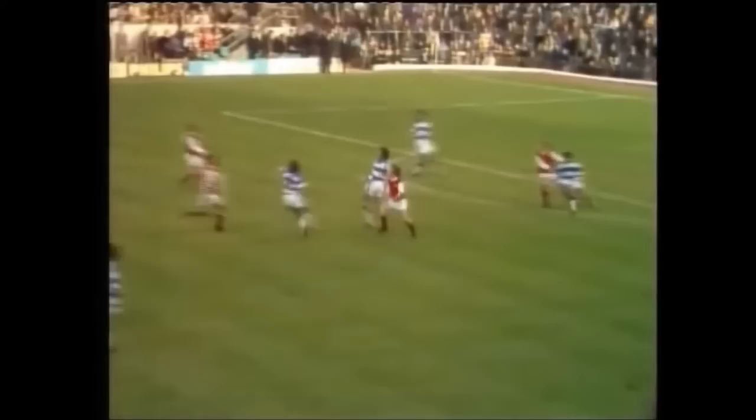Now Armstrong right in there, beaten in the air by Gillard. Kidd is right up there too, and it might come now for Radford. Yes! Radford has done it! 2-2!